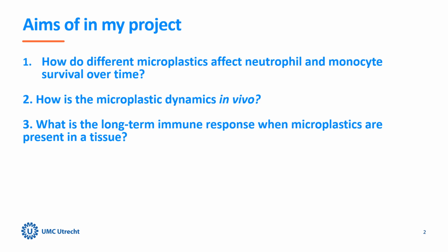In my project, I have three main questions that I try to give an answer to. So my first question is, how do different microplastics affect neutrophil and monocyte survival over time? To answer this question, I developed an in vitro high-throughput assay where I can investigate neutrophils and monocytes, which I have isolated from blood from healthy volunteers, and assess their overall survival over time when I expose them to different microplastics.